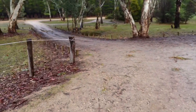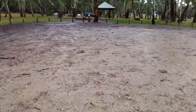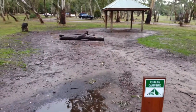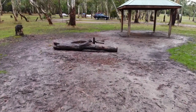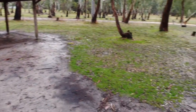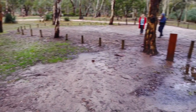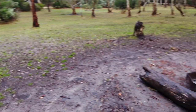We are now approaching the final leg of this section, which is campsite 29. Plenty of parking at the front, so you can pull large RVs, camper trailers here. Can't drive in, unfortunately. Those bollards just get in the way. But you do have this beautiful shelter. So if you don't want to set up a gazebo or anything like that, you can just use that. Or if you've got a small tent or whatever your platform is, you can certainly use that. And there's a little fire pit tucked behind the log.